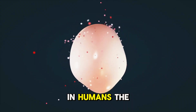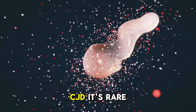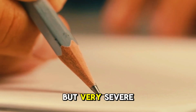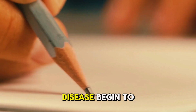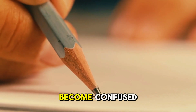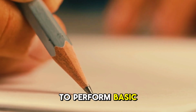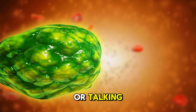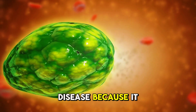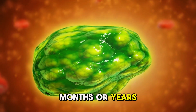In humans, the most common prion disease is Creutzfeldt-Jakob disease, CJD. It's rare but very severe. People with this disease begin to show symptoms similar to dementia. They forget things, become confused, and over time, lose the ability to perform basic tasks like walking or talking. It's a devastating disease because it progresses rapidly, leading to death in a few months or years after the first signs appear.